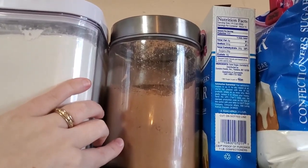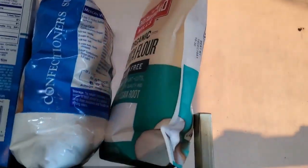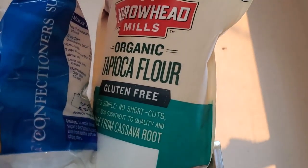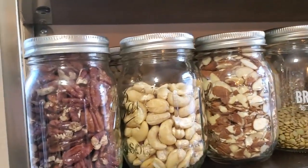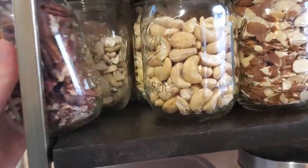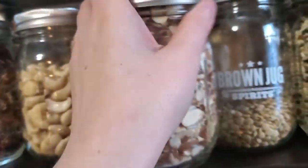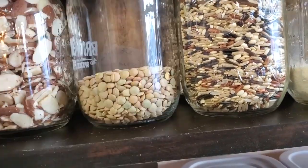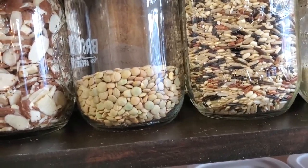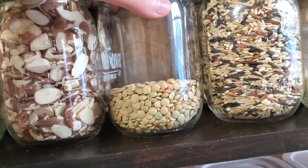This is cacao powder. So we have some powdered sugar here. And then this guy is tapioca flour. We're still trying to figure out how to use this, so we don't use that very often. We have a plethora of nuts here, as I'm sure you are seeing. We love them. Lentils. Get on lentils, you guys. There are so many amazing things you can do with lentils, and they have so much protein in them, and they are so filling.